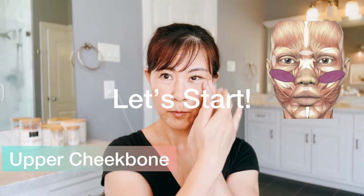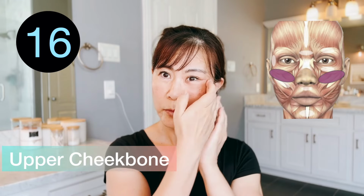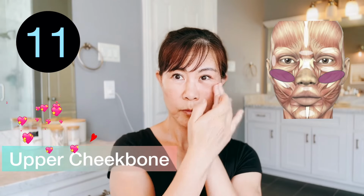Lift and stimulate here. This movement will lift not only the cheekbone area, but it also helps with eyelids and under eye bags. You will love the result.